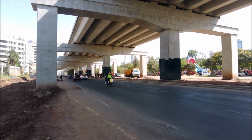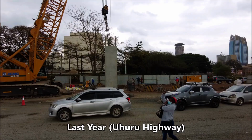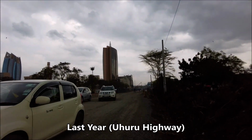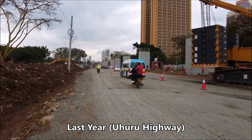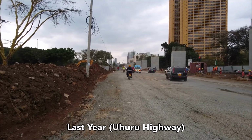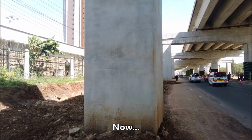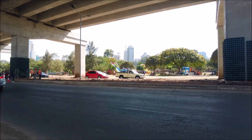Another thing that has happened here is that this road has also been repaired. Remember, due to the heavy machines that were being used to install these pillars and the beams, there was damage to this road A104. But now you can see in most sections they have already repaired it, and the road is being used.